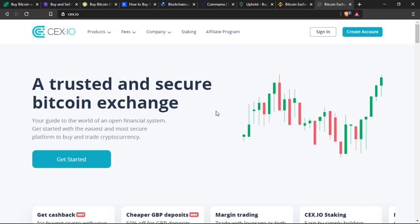These are some of the options that you can use to buy or sell your Bitcoin.